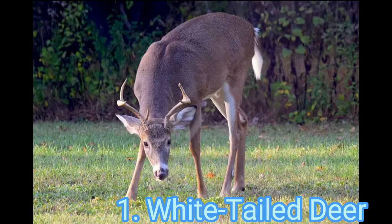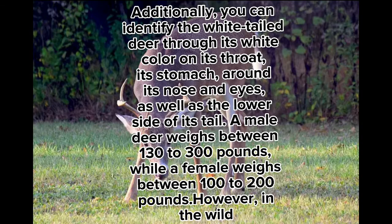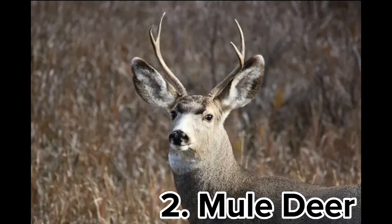1. White-tailed deer. Additionally, you can identify the white-tailed deer through its white color on its throat, its stomach, around its nose and eyes, as well as the lower side of its tail. A male deer weighs between 130 to 300 pounds, while a female weighs between 100 to 200 pounds, however, in the wild.